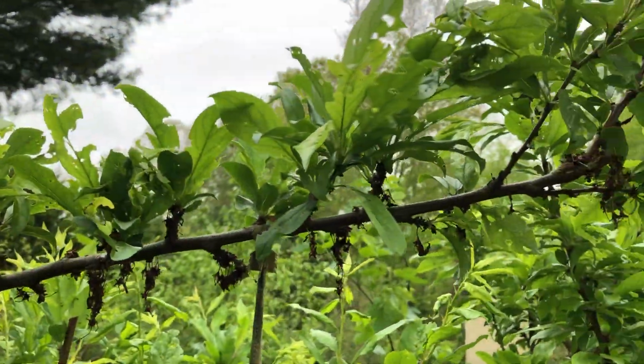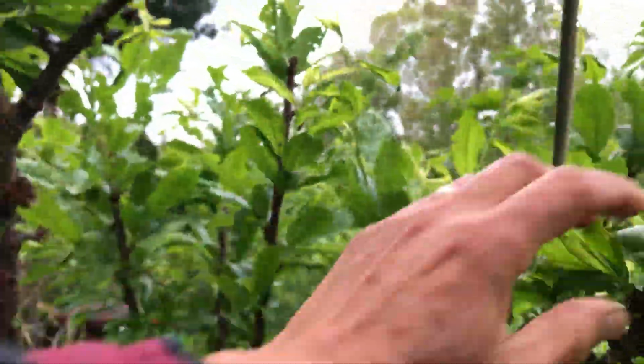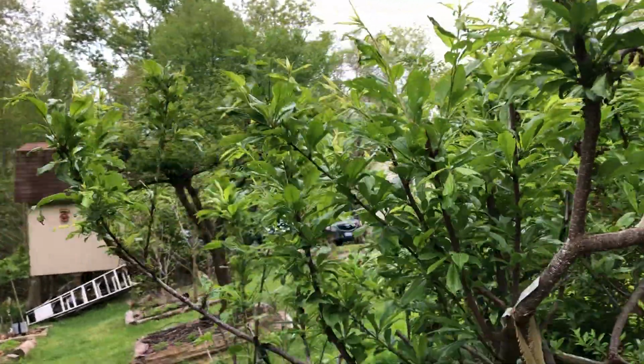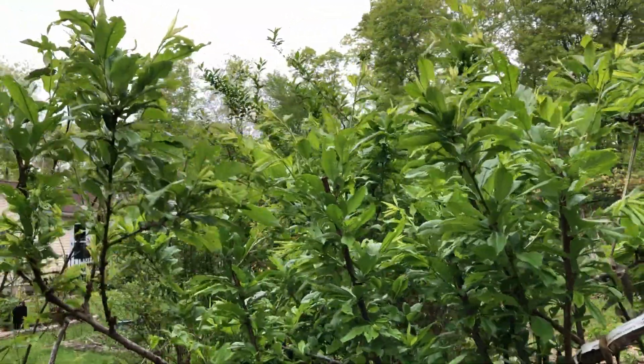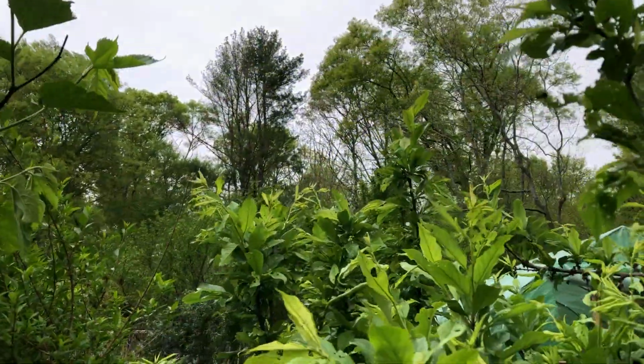It happens, I guess, but I was not too happy with it because I was hoping to get, for the first time, a plum out of this tree. This tree has been in the ground for four summers. It will be four summers now, and I have not gotten an elephant heart plum yet.